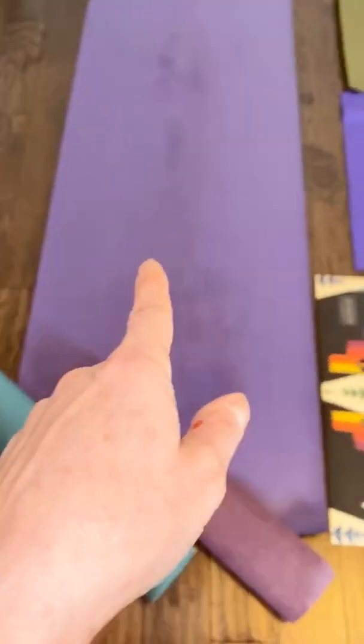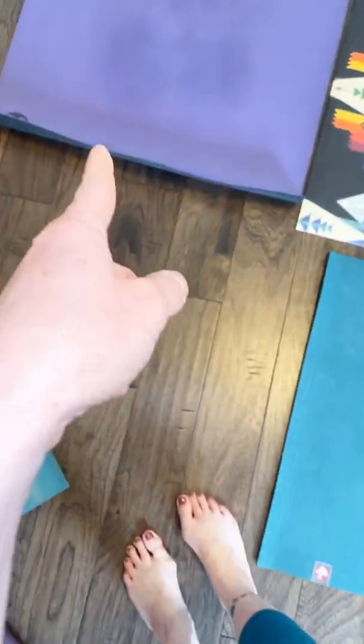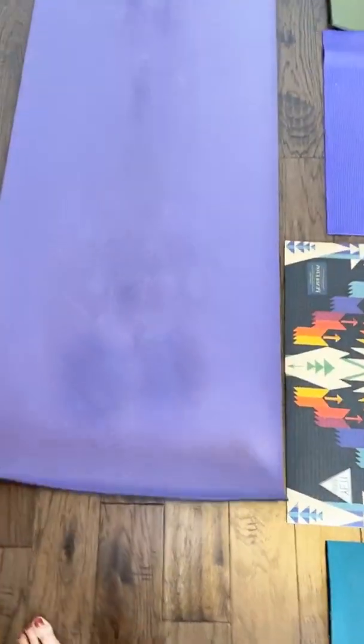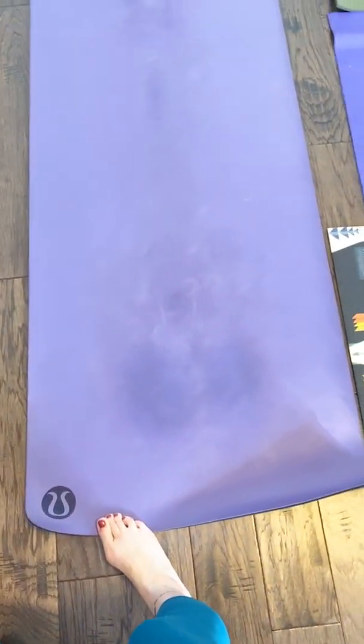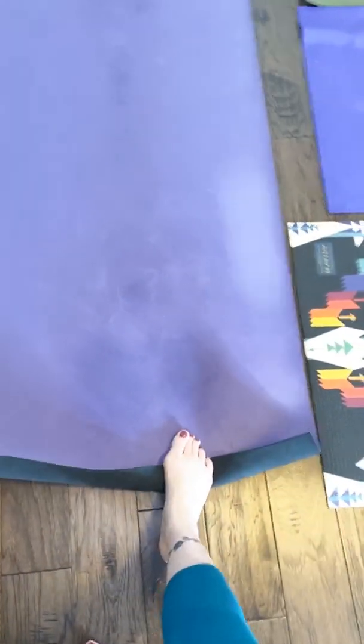Okay, so let's move on to this mat. Let's see. I had to lay some mats on top of it because I haven't used this mat in so long. It was just curled up and wasn't coming back out. Okay, so this mat is a Lululemon mat. Now, Lululemon is a high-end yoga clothing brand here in the US. I think they're Canadian-based. And this mat was designed to be used in hot yoga.